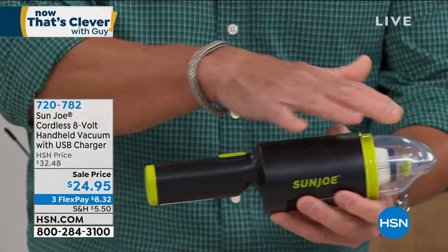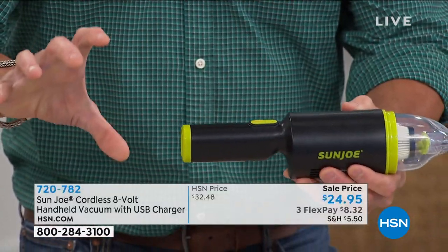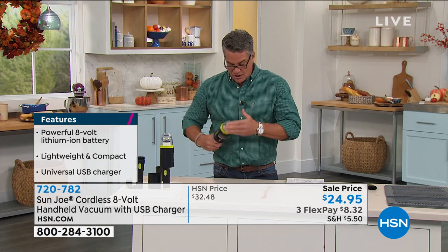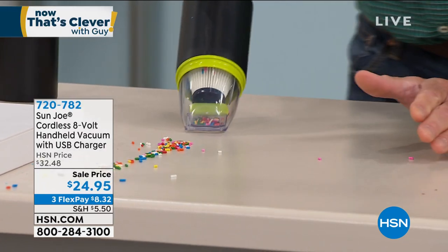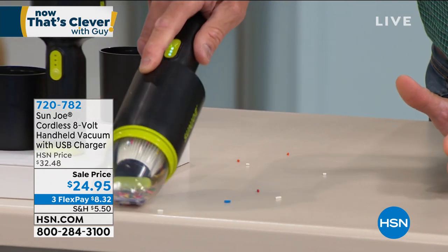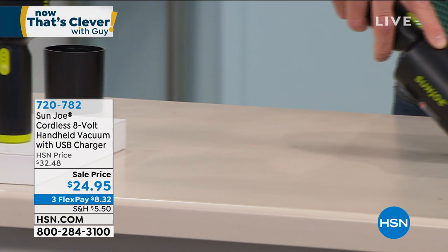You remember the old kind of bus duster that was big and clunky? And you had to hold it and you had all the, this is easy. Turn it on. I want you to listen to the power because this is 8-volt. It's very powerful. Suction is unbelievable. I just blew everything out here, but I want you to see the suction. I'll get all this stuff done. Got to be careful because the return is on the back. But look at this. I mean, that is awesome. Awesome, awesome, awesome. I'll get all this.